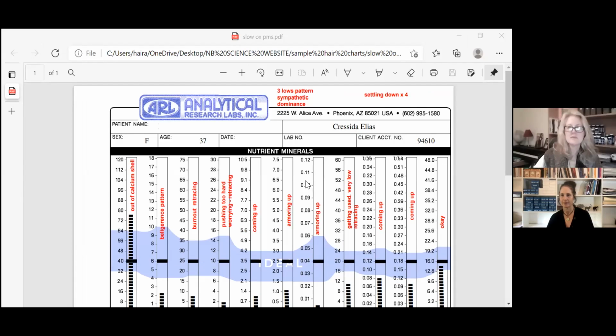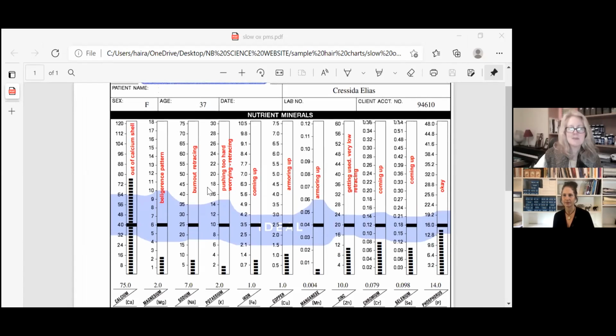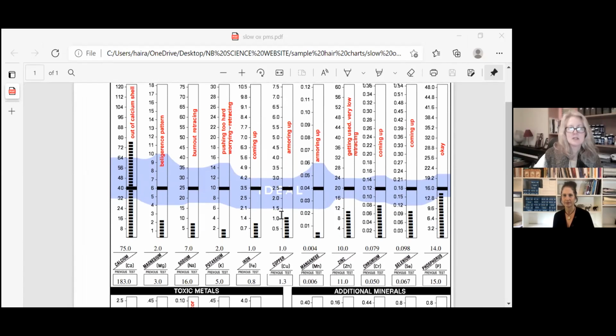So I'll just share the screen here, and then you can see a test. This is a typical test from Analytical Research Labs in Arizona, USA. This is where we send all the samples. And here we have the major macro minerals: calcium, magnesium, sodium, and potassium. These are the most important minerals that we see on the hair test. These are the ones that we aim to balance, because when these are all balanced and in good ratios between each other, they help resolve symptoms and chronic issues that people have.